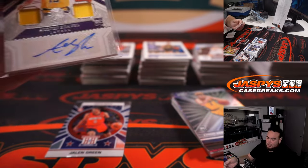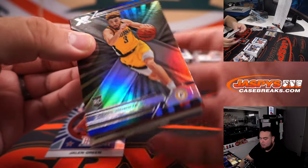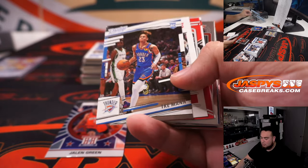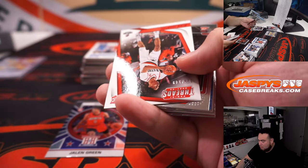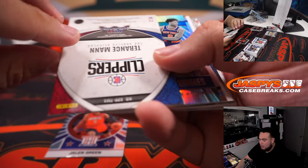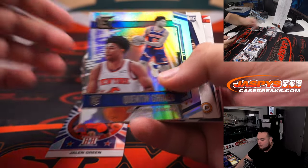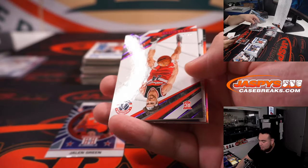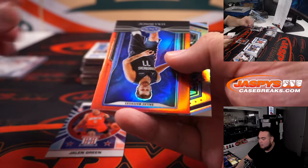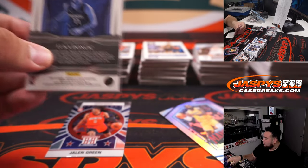A little eBay one of one there for the Lakers going to Carl. How about that? We got Herbert Jones to 149. Keon Johnson. And Terrence Mann, Apprentice, autos to 149. Corey Kispert to 25. And then a Luka Doncic, nice little honors, red. That's numbered 113 out of 149.